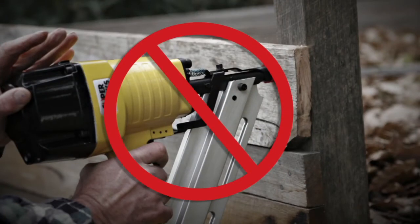Under no circumstances should you bring a nail gun to a Habitat work site. Nail guns can be very dangerous when used by unskilled volunteers, so please use hammers only.